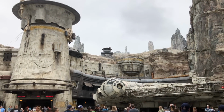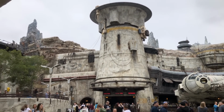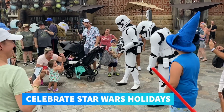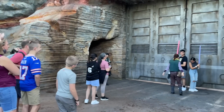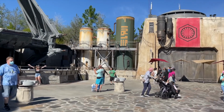Now, this next tip is a weird one, but I really wanted to share it because I think it's fun. Animal Kingdom might go all out for Earth Day during the month of April, but Hollywood Studios is all about celebrating May the 4th because May the 4th be with you. Get it? You've heard it. Okay, it's cute.